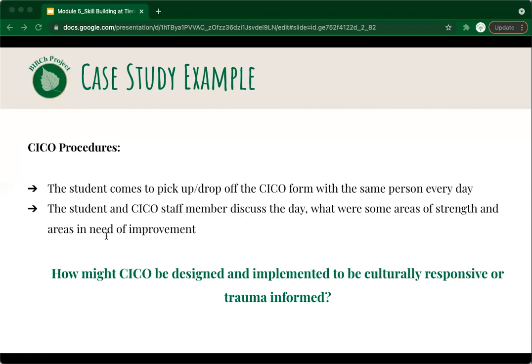So, how might check in, check out be designed and implemented to be culturally responsive and trauma informed? One example might be using a hand signal or a set of hand gestures with a student. This is something that can be developed between that identified staff and the student.